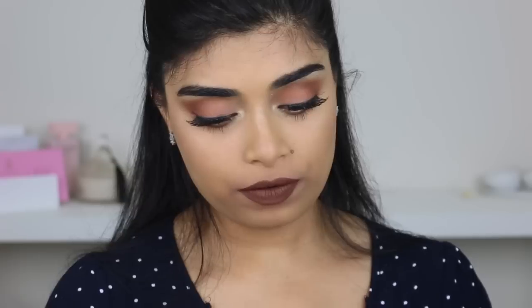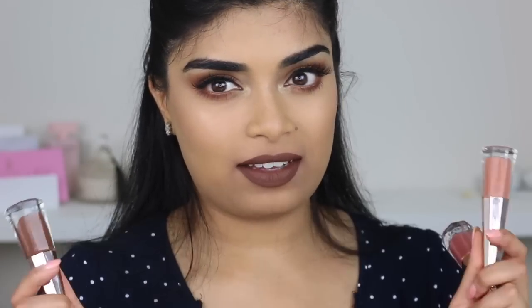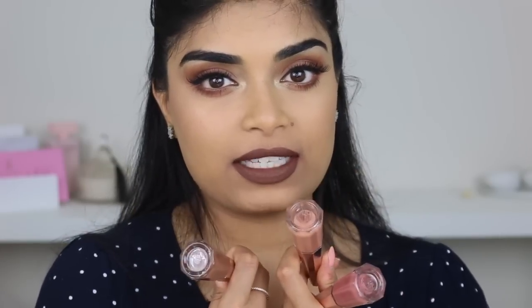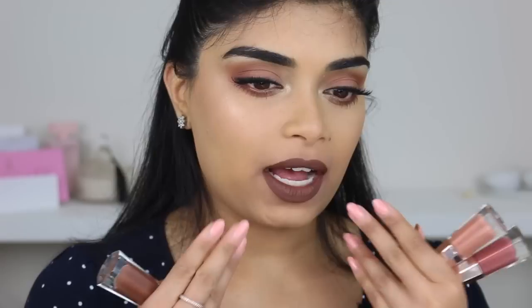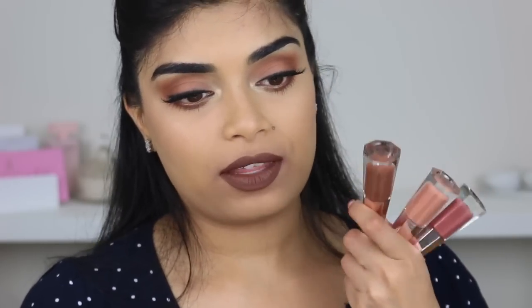I love mauves. To be honest, if you guys can afford it and you love collecting makeup, then get all three because they're amazing. I would get use out of them all. I haven't been wearing dark lips, but I would actually go out of my way to wear these because the packaging is so pretty, the formula is nice.